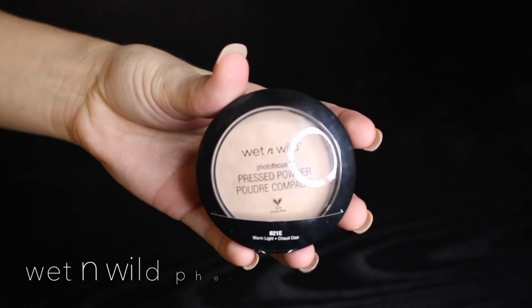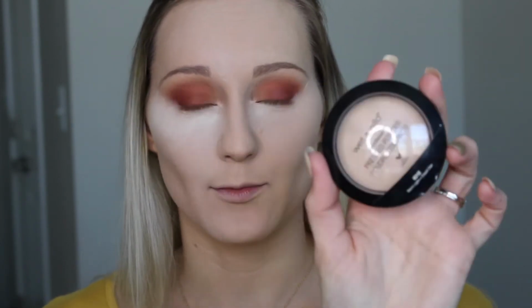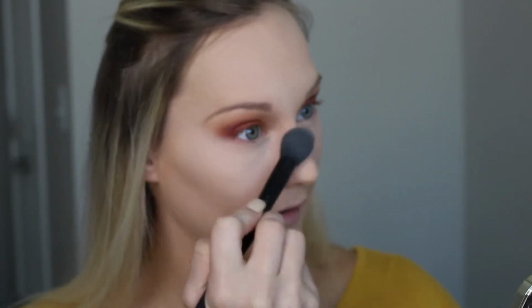Alright, so for setting the rest of the face, I'm going to be using the Wet n Wild pressed powder. This is the Photo Focus pressed powder. I love this. I don't have a high-end pressed powder because I go through these so quickly that I just don't see the point in buying a high-end one, and honestly I haven't found one that I like. But the Maybelline Fit Me and this one, the Photo Focus, like I said, I love. So I'm just going to use this and I'm going to set my whole face. I'm just going to go ahead and dust away the excess powder that we have under the eyes.